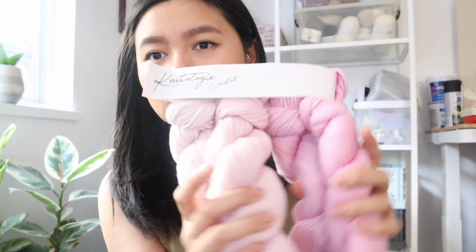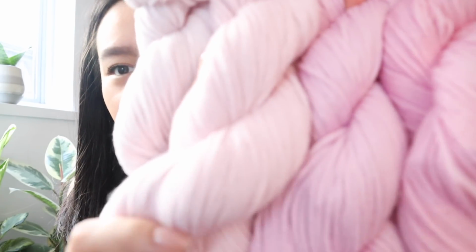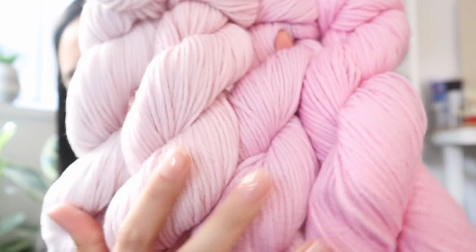It is worsted weight, 100% superwash merino. I think altogether it's 400 meters, because altogether this is 200 grams. So it's like the equivalent of getting two like this, but in different colors. Oh my gosh, it's so squishy and beautiful. Wouldn't this be such a cute slip over? That's all I can think of making with this. I don't know, it's just a really cute pink. But yeah, those are the colors up close.